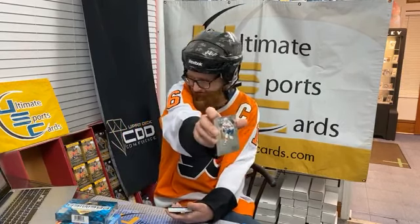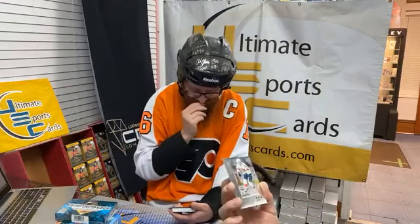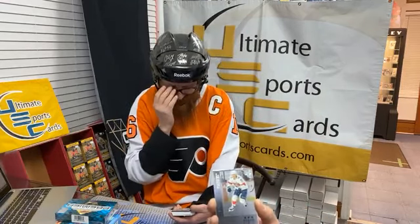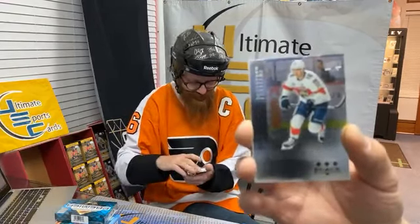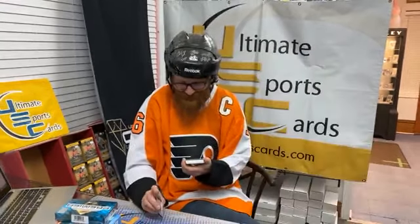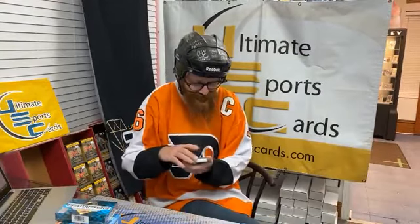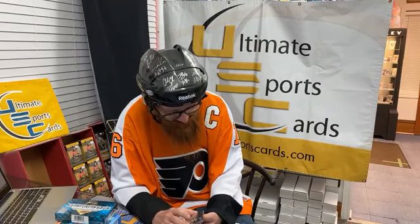Next card's nice. I keep forgetting that you're wearing that. Every time I look up, you look better and better. 23, Chris M. Mr. Chris M, buddy. Congrats. Triple diamond, Alexander Barkov out of 99. We got another triple diamond, but this time there's diamonds. We like diamonds. Retro, 22 out of 25.